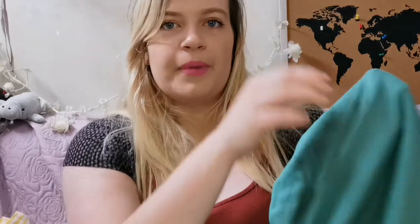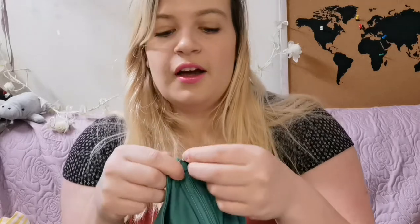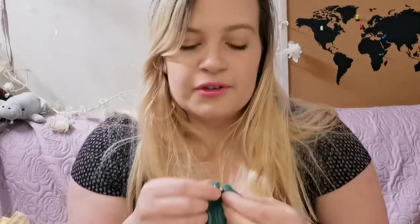It's got a zip up the back with a little hook that I'll probably never use because they're so fiddly. Not just this one in particular, all of those tiny hooks, I don't understand, unless you have someone else doing them for you. But yeah, little hook. And it's got pockets. Women don't have enough clothes with pockets, and especially not enough lovely dresses. And this one has two pockets, one on each side.